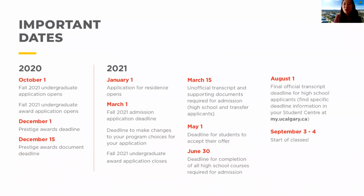So we're nearing the end here. This is also in your view book, just a breakdown of different important dates that you'll want to consider. So like I said, March 1st is the deadline to apply, but be sure to apply earlier than that. And December 1st is the deadline to apply for your Prestige Awards. So once you submit that application on your Student Center, you will be able to apply for scholarships and awards. So be sure to do that before December 1st. The high school scholarship and award application is like the general one. The deadline is March 1st. And then you'll just want to make sure your final transcripts are in August 1st, and then you'll be starting in September, which would be really exciting.